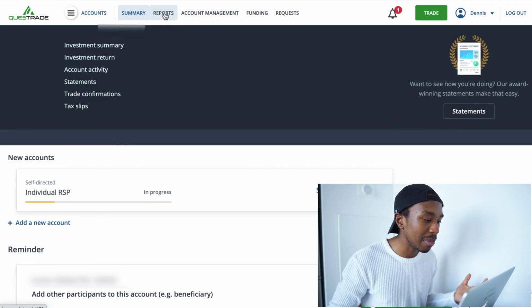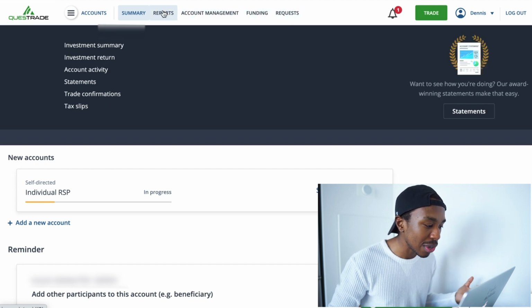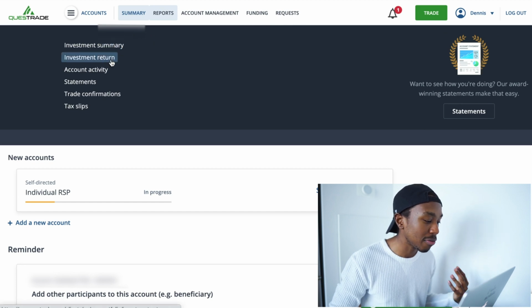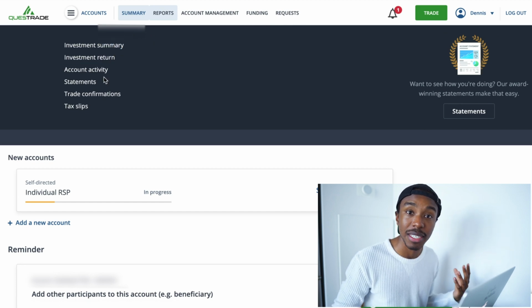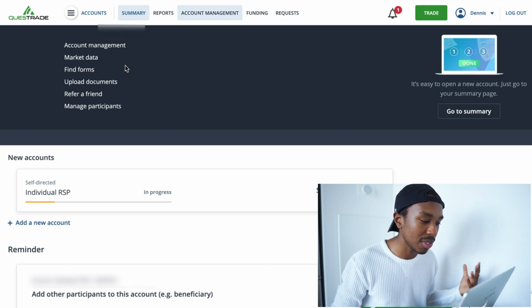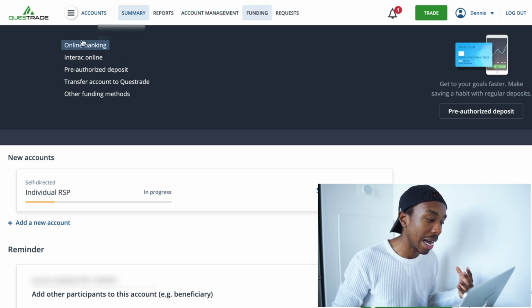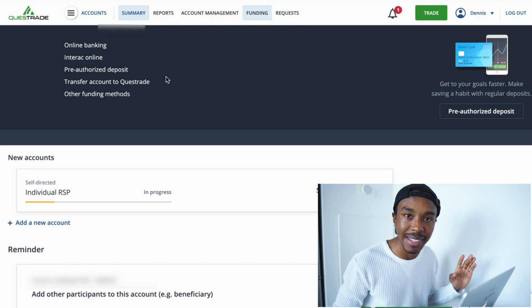So if we scroll up top here, you're gonna have your reports, your account management, your funding and your requests. So reports, this is where you're gonna go for any account activity, if you wanna see how your portfolio is doing, or any tax slips that you need for tax time. In terms of account management, this is where you're gonna find a lot of the forms, and any market data that they have. For funding, this is where you're gonna go to actually fund your account, and we'll get into that in a second here.